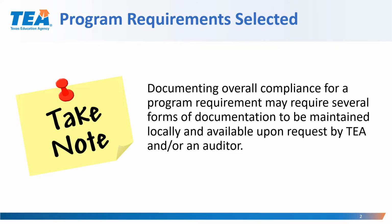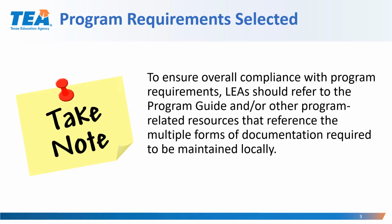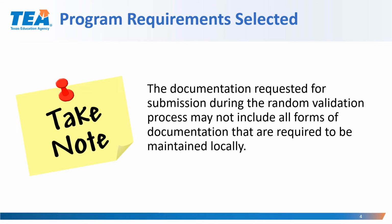Before we begin, we want to point out that documenting overall compliance with a program requirement may require several forms of documentation to be maintained locally and available upon request by TEA and/or an auditor. To ensure overall compliance with program requirements, LEAs should refer to the program guide and/or other program-related resources that reference the multiple forms of documentation required to be maintained locally. The documentation requested for submission during the random validation process may not include all forms of documentation that are required to be maintained locally.